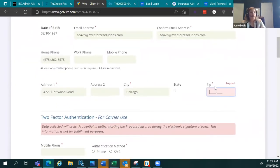Chris, what's your zip up there? I guess it doesn't matter. I'll just try this one.